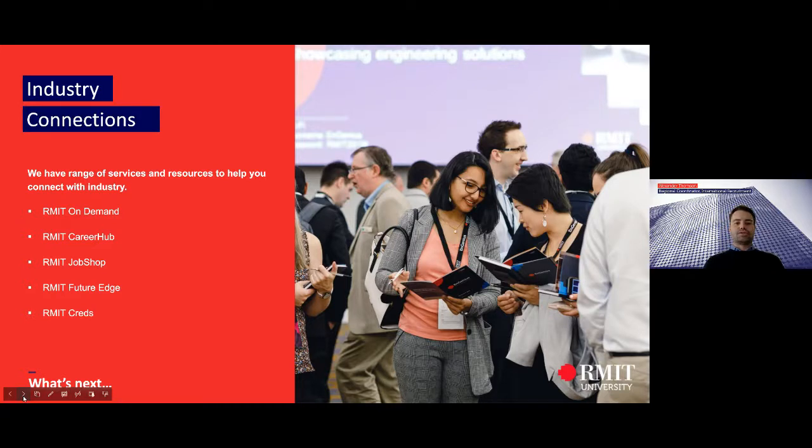Alongside this, we have a range of services and resources to help our students connect with industry. Services and resources that we offer are RMIT On Demand, which is a freelance marketplace connecting businesses to our current students and recent graduates for project-based and temporary paid work opportunities. Also, RMIT Career Hub, which is a portal where students can apply for jobs, internships, and graduate positions, and students are also able to register for events, seminars, workshops, as well as book appointments with career counsellors. Also, the RMIT Job Shop, where students can speak with support staff who can provide advice on how they can better their prospects for employment within their chosen career path, as well as how they can improve their interview skills and their resume.